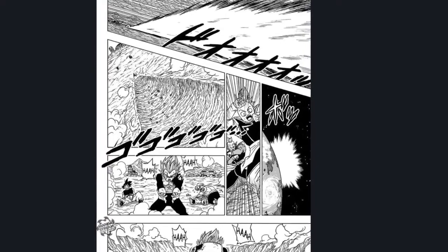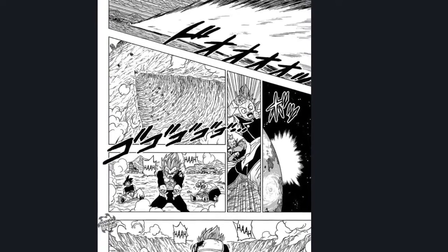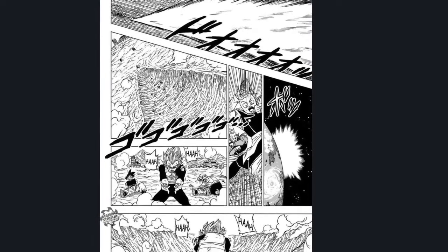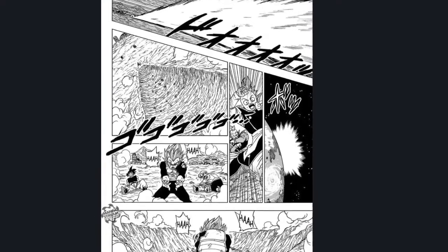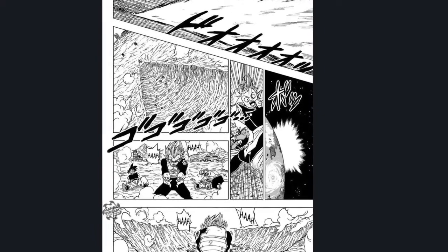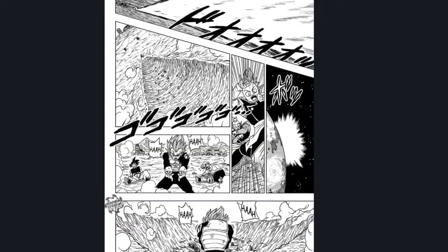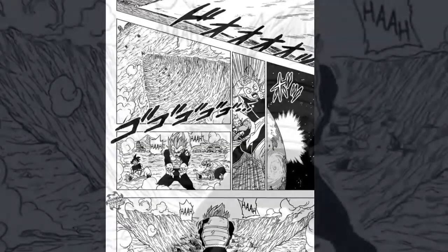Now, it is not known whether this attack is like a giant explosion, like a super explosive wave, or if it's just a giant wave that shoots out like a Final Flash. We can't tell. Judging from the picture here, it looks like it's more of an explosion, you know what I mean? Like, not a giant wave that'll shoot out into space like the Final Flash does. But maybe we'll learn more about that later.